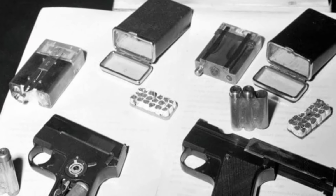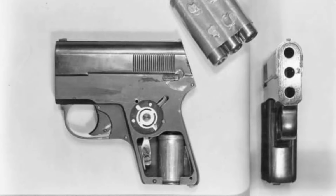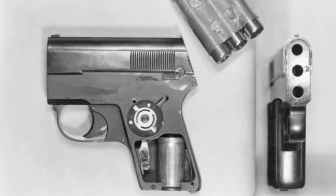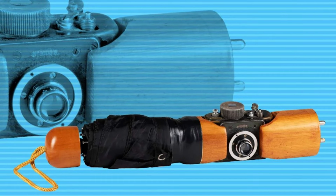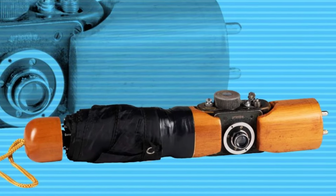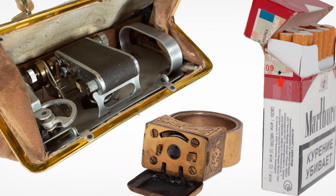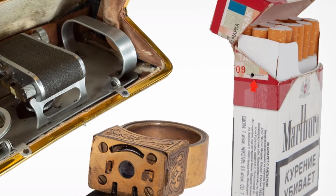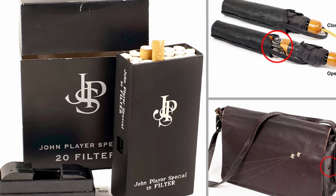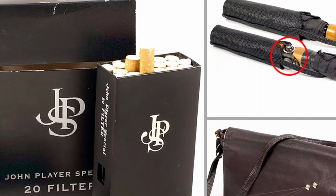During the Cold War, espionage was a critical part of the global struggle between superpowers, leading to the development of advanced spy gadgets and weapons. These covert tools, designed for surveillance, assassination, and intelligence gathering, were often disguised as everyday objects. With innovations in miniaturization, these gadgets allowed operatives to remain undetected while carrying out high-stakes missions.